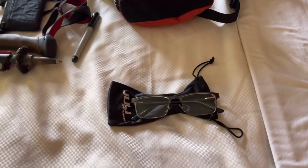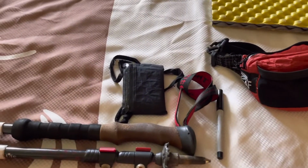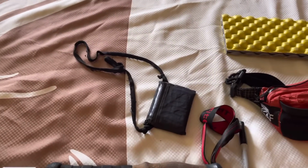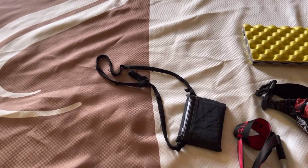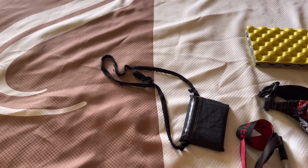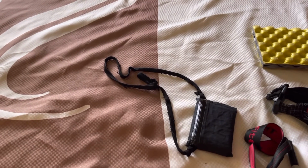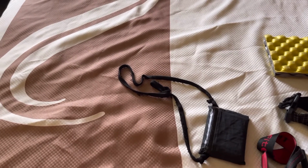These are just my glasses and a little thing that I slide them in from getting scratched up. This is my wallet. One thing about it, I have a strap on it. I only took it off for now. I usually keep this around my neck 99.9% of the time. It's got everything in it. My IDs, my credit cards, my debit cards, stuff like that.